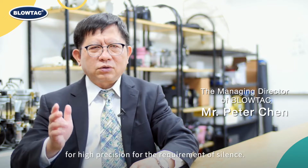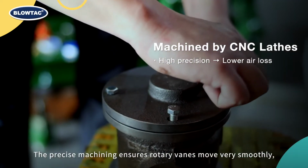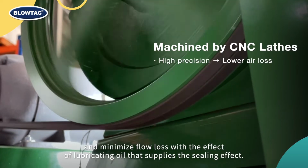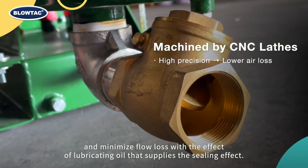BLOWTAC's rotary vane type blower is completely machined by CNC lathes for high precision, for the requirement of silence. The precise machining ensures rotary vanes move very smoothly, maintain an airtight contact with the inner walls of the cylindrical housing to prevent backflow, and minimize flow loss with the effect of lubricating oil that supplies the sealing effect.